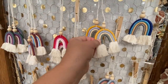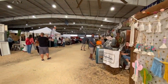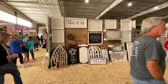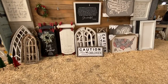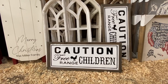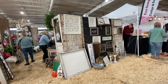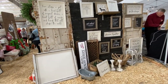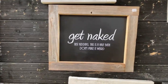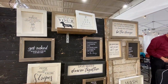Diffusers. Look how cute that is. What a cute idea. Oh, you guys, this is so cute. Look at what this says. Is that not adorable? This is funny. Get naked. Just kidding. It's a half bath. Oh, I mean, there's a big weird window right here, but it's not a black background.